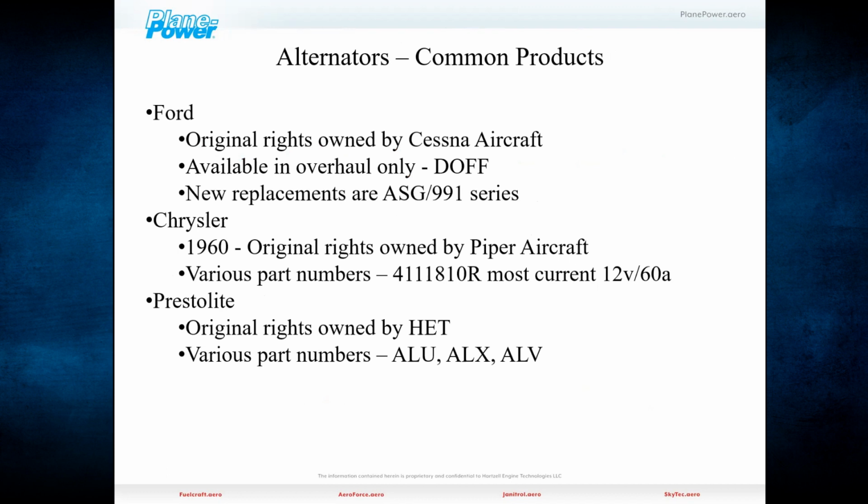A lot of people don't know that the original rights, the IP, the intellectual property, as we call it, is still owned by Cessna Aircraft. I question sometimes if they understand they still own it, because we will send somebody to them to get a manual, they'll send them right back to us. We don't own it. We can't print the manual for it. There is a specific manual to overhaul and repair the DOFF series alternators.